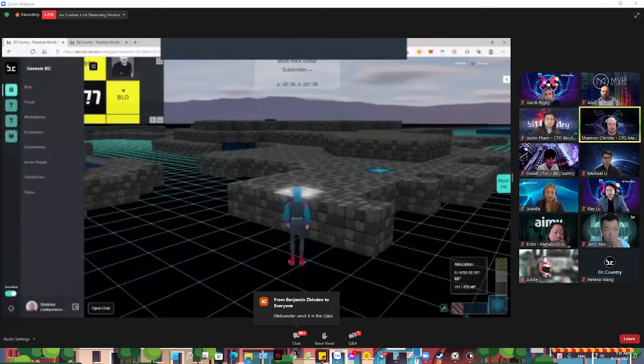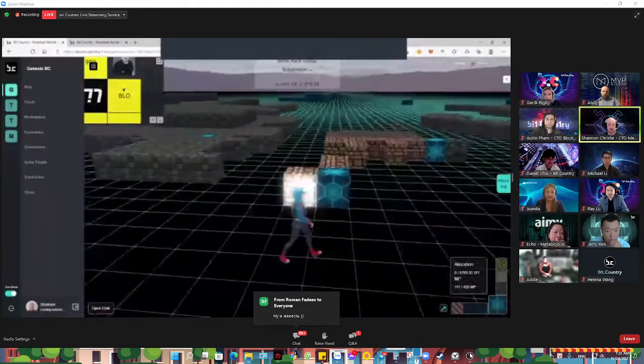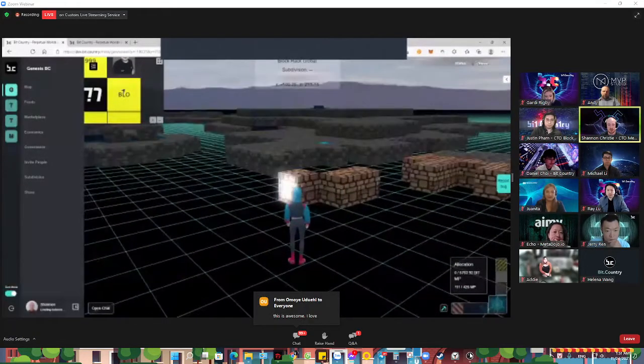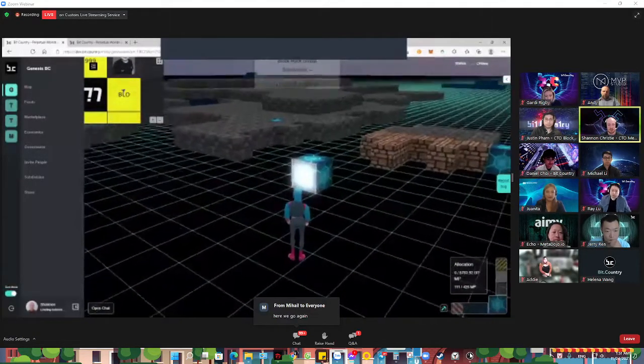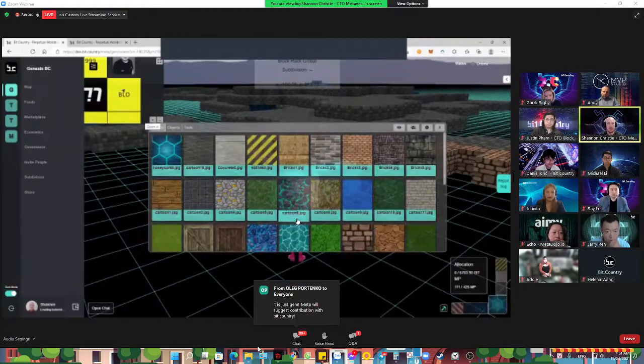But anyway, now that we're here, we see that we have this voxel-based world. We're able to very simply remove and place items. We can open up a menu where we can see a selection of different blocks. These are something that you can configure as a metaverse owner. You can create your own blocks if you wanted to and stick your face on it and just paste it around the world. That's completely up to you.